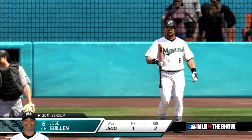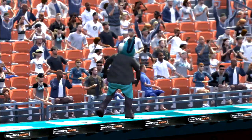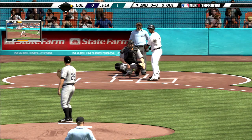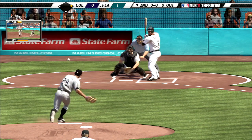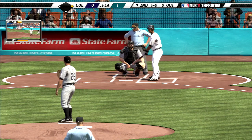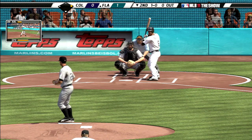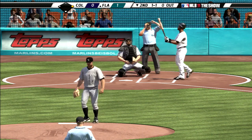Jose Guillen will stand in now. He homered in the ballgame last night. Fastball bounces up to the plate, and it's taken for a ball. Oh, and a good job there of anticipating that pitch in the dirt. Fastball in there for a strike. 92 on the radar gun that time.